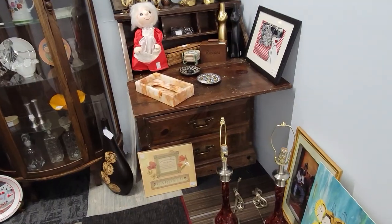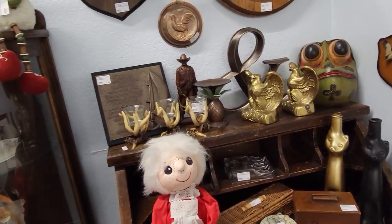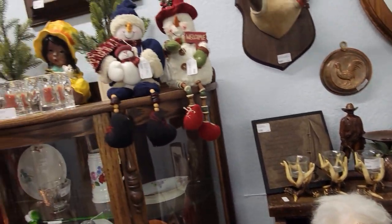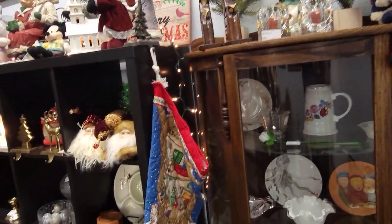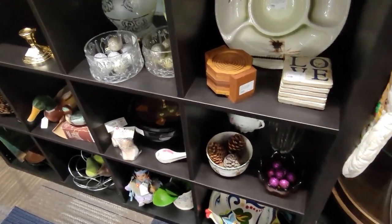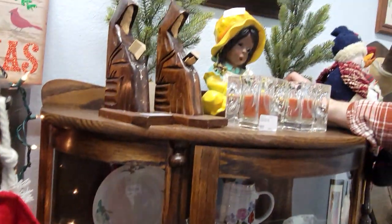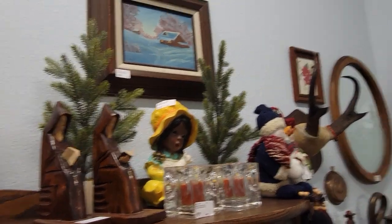All right, now we are in Tiffany's room. Tiffany, Thrifting Vegas. Let's see. She also is in on the Christmas sale. So anything Christmas in her room is going to be 25% off. Oh, my gosh. Christmas? Those are little trees, Noah. I might need those. Do you want those? You like the little trees? Of course you do.